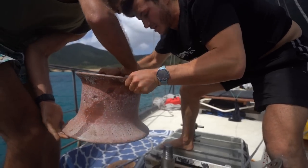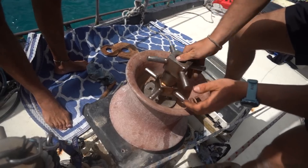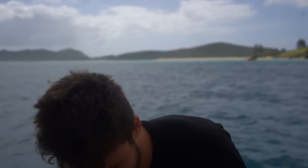It's a relief to have a newly fixed pin and a working windlass again. Maintenance team! Yeah, we did it again. We fixed something. We're not gonna break it again.